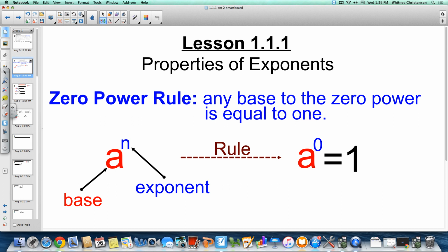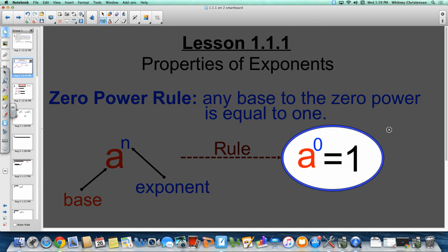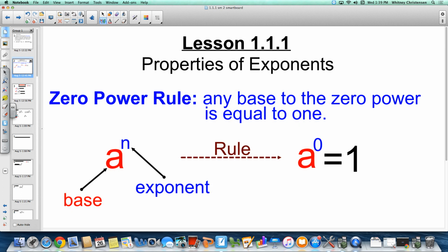Okay, exponent can also be called a power. So I might call it an exponent, I might call it a power. Really, I don't want you to write down the zero power rule in words. I just want you to write down the actual rule right there. That's what you're going to write in your notes, just that piece. So I'm going to read you what the zero power rule is, the zero exponent rule, same thing. What this rule says is that any base raised to the zero power is equal to one. I'm going to say that again, very slowly, and I want you to look at the rule. Any base raised to the zero power is equal to one. That's simply what the zero power rule says.